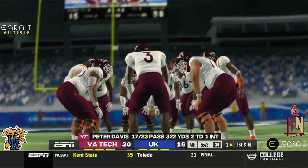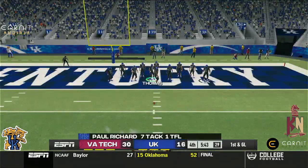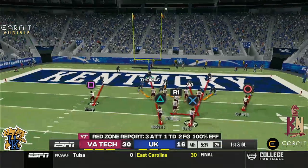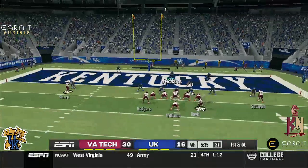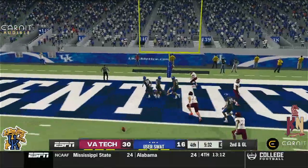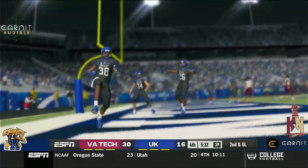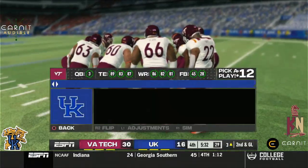That makes it 1st and goal. 1st and goal from the 3. They're knocking on the door. Check 59, Mike. Throws it, and oh, he dropped it. Sharply intended receiver on the play. That brings up 2nd and goal.